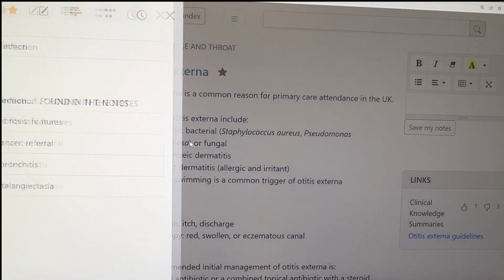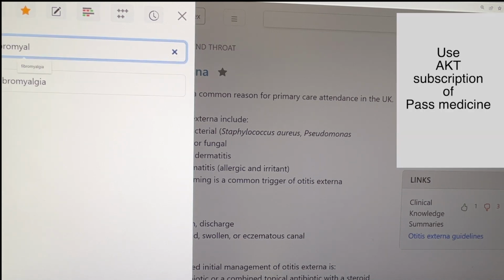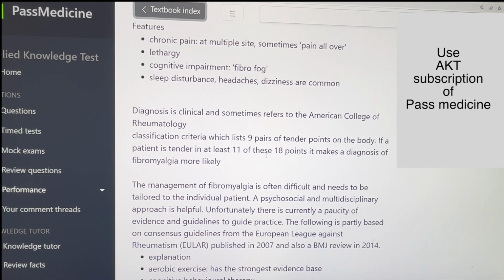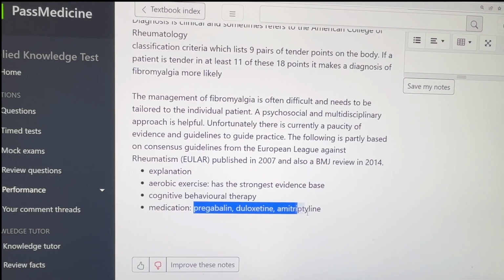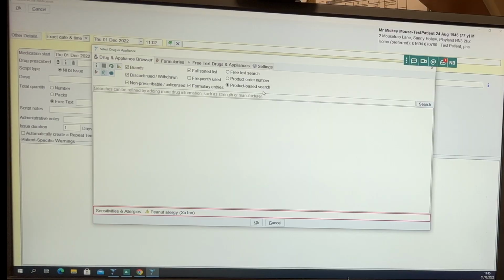For example, just open the book and see, for example, a patient has come with fibromyalgia, right? You put fibromyalgia, you'll see what are the things we normally recommend. It's a concise form of NICE guidelines. For example, it says the medications pregabalin, duloxetine, amitriptyline, and you just go here. For example, you want to give amitriptyline, so you press on this, so that will come like that.